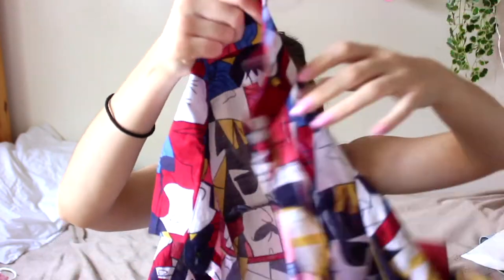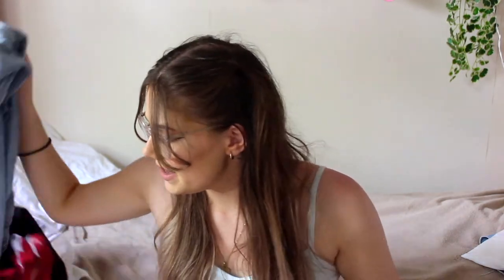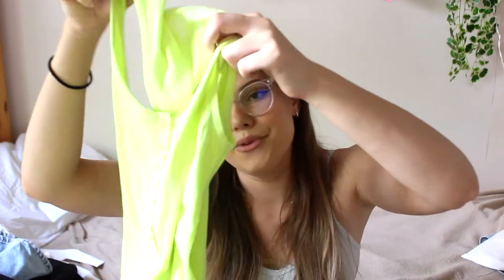So then we have the really weird colorful shirt, and I think I'm gonna pair these with the baggy jeans again. I think that would look really 90s as well. Really gives me that vibe. I think I'm gonna go with the buffaloes again for this outfit because I don't really know what's gonna match with this top.